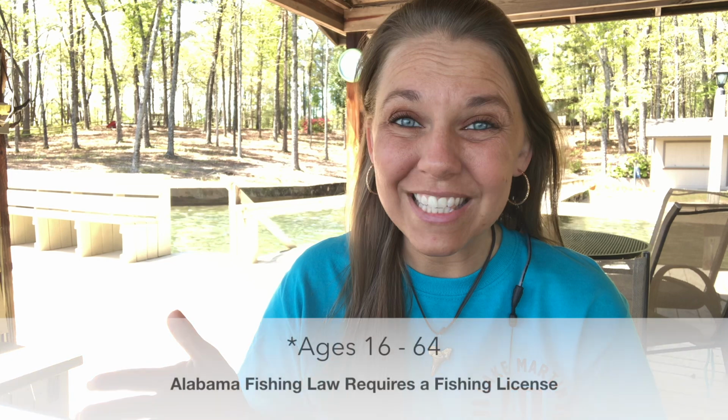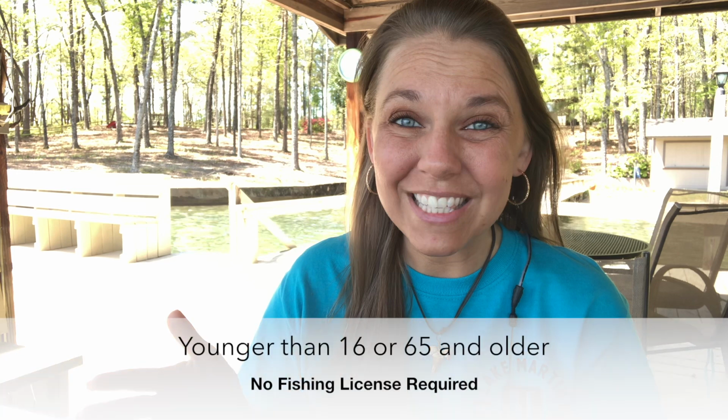Okay, let's just pause one sec just to clarify again. If you are between the ages of 16 and 64, you have to have a fishing license to participate in Crank4Bank because of the Alabama state law. If you are younger than 16 or older than 64, you do not have to have a fishing license to participate. All right, let's keep going.